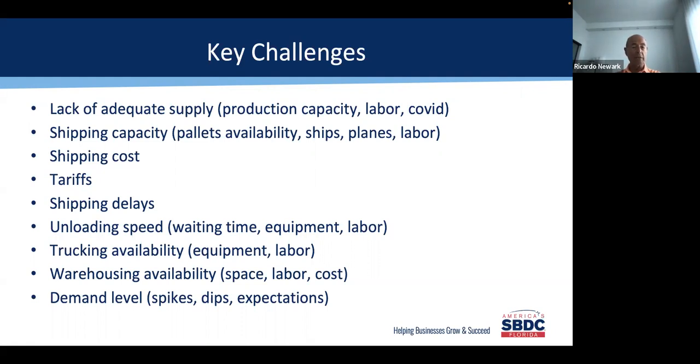And then demand levels. There are spikes, there are dips, there are expectations. People have more money, have less money, have expectations of a recession. The rates at which people get paid go up or go down. And depending on your product, how critical it is, what's your competitive positioning, this will be another key challenge that you keep an eye on. And these considerations are very important as you design your supply chain.